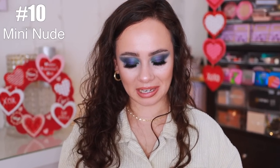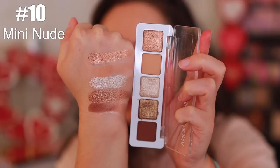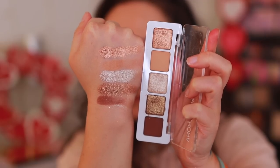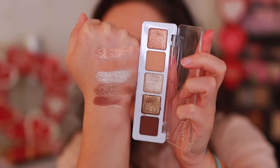Let's see. So the first one, number 10, is the Mini Nude palette. This is one that's leaving my collection and I'm not happy about it. But there's something about this mini that I feel like has the most amazing quality of all her minis. Taking a look, this is definitely by far the one with the best quality. The shimmers are extra creamy, buttery, pigmented. The mattes blend beautifully. This is a great everyday palette for me.